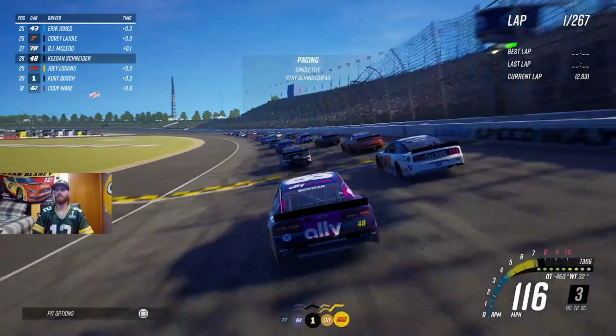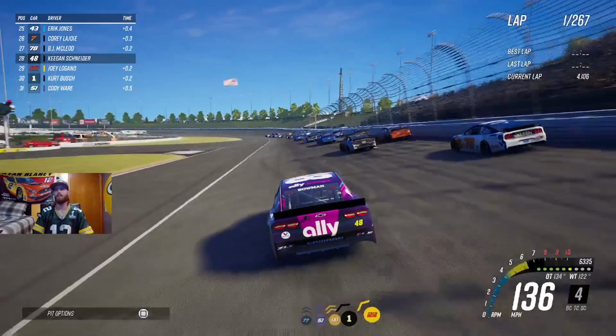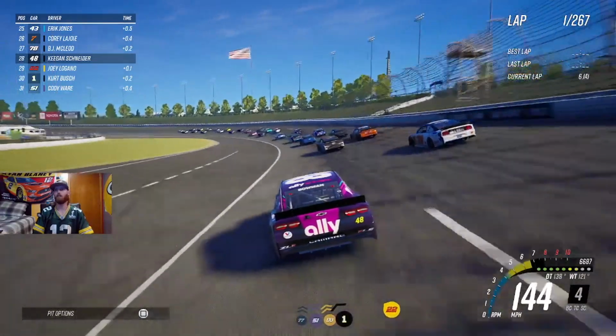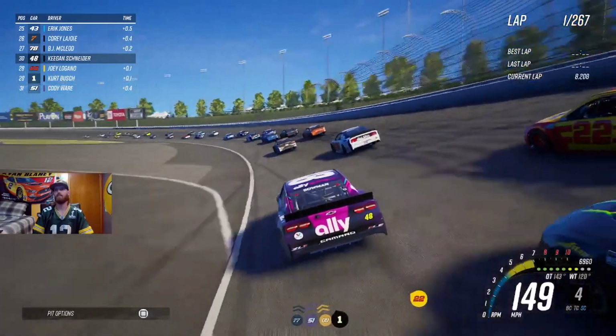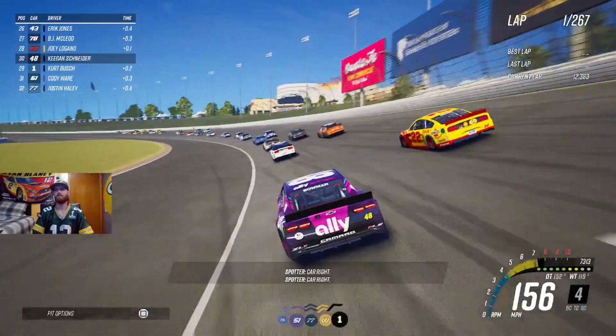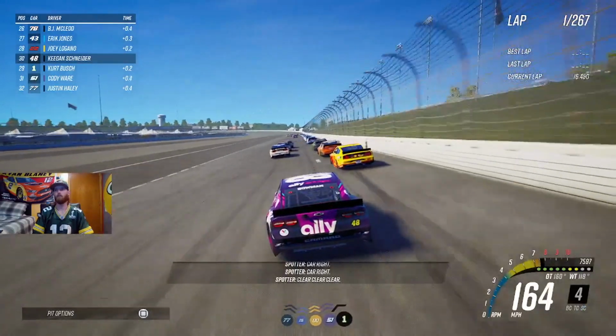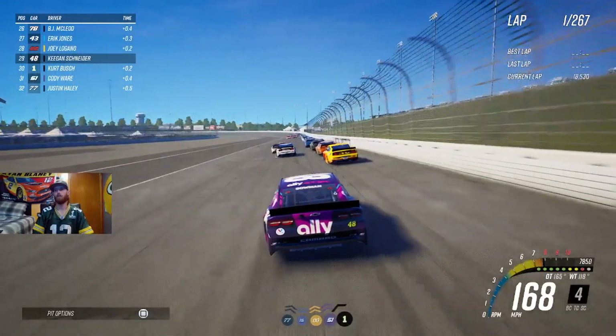Green flag is in the air. We are underway at the Kansas Speedway for the Bushy McBush Race 400. Not a great qualifying effort for Kurt Busch or Joey Logano back here.